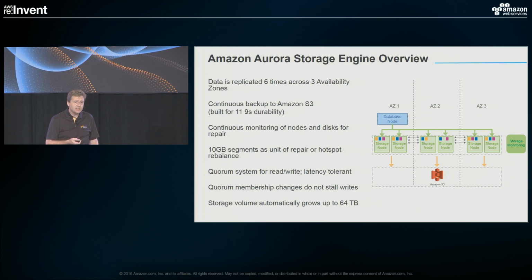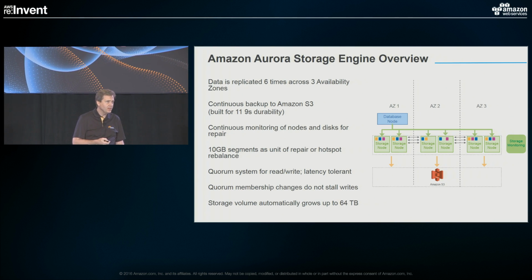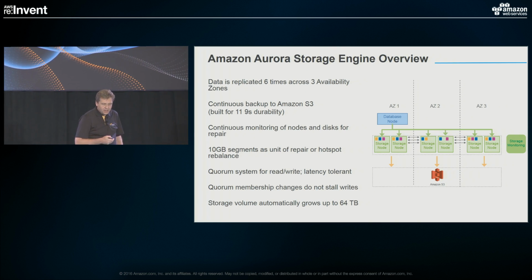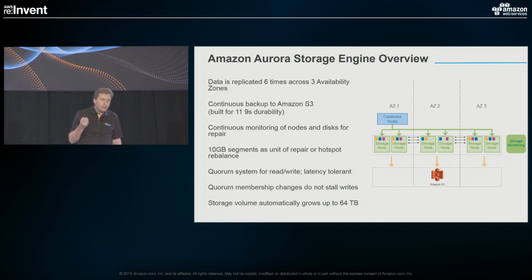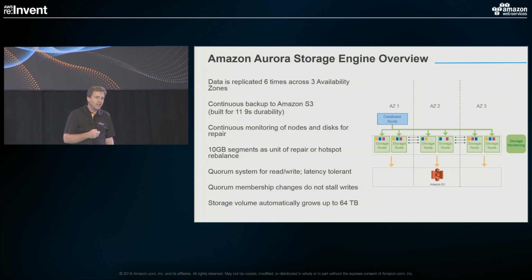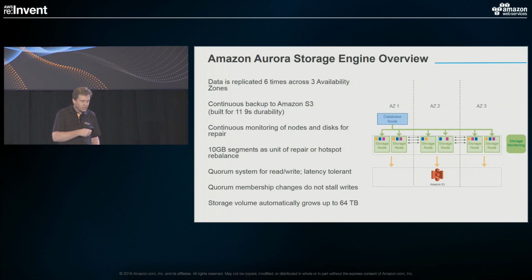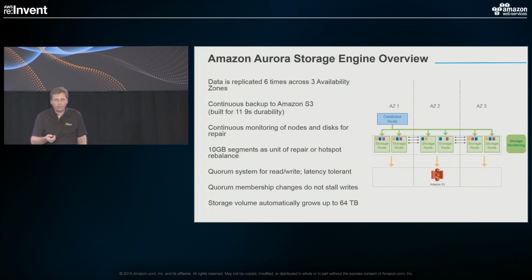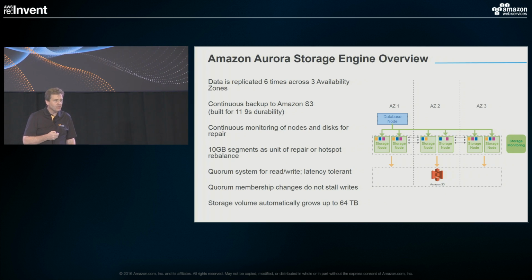And what that means is that networks and disks and nodes, they can all stutter sometimes. Well, Amazon Aurora is jitter independent for those 5th and 6th writes. Not only that, because the system doesn't depend on those 5th and 6th writes, you can actually pull, as a management operation, pull any one of those 6 storage nodes out of the system and put it back in, replace it with a new one, do something different, upgrade it, and the system just keeps running.